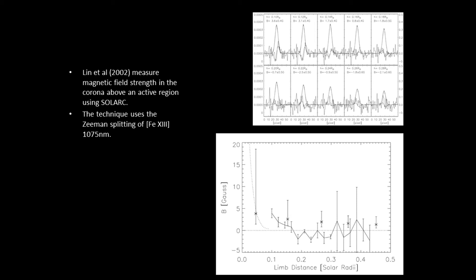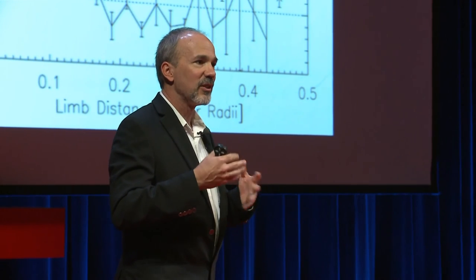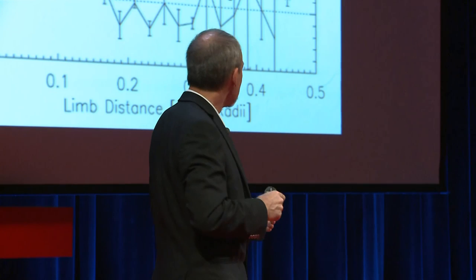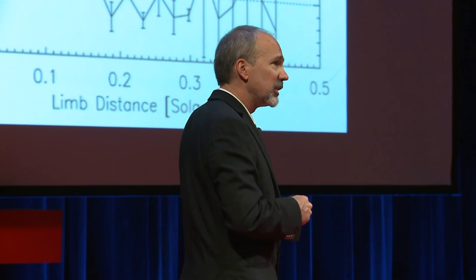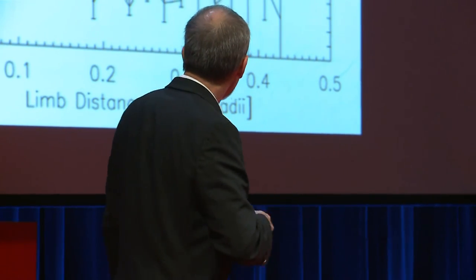And you can see he's got data points and error bars for his measurement of the solar corona magnetic field. This data comes from a time sequence of about 2.5 hours. Flares happen on a time scale of about a minute, and we really want magnetic field measurements at that level. So this 2.5-hour data set, even though it's revolutionary in its ability to measure the coronal magnetic field, just won't cut it to help us predict flares.